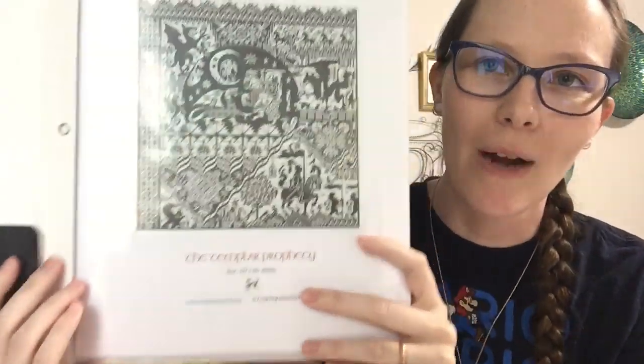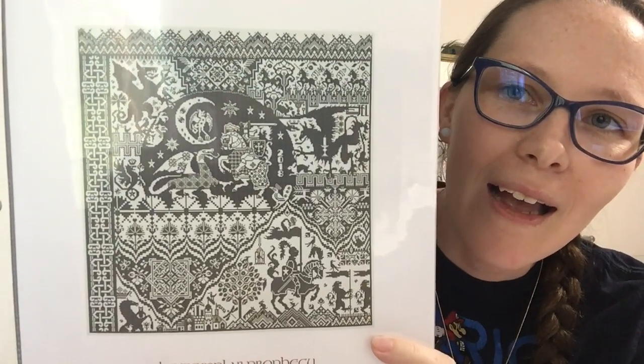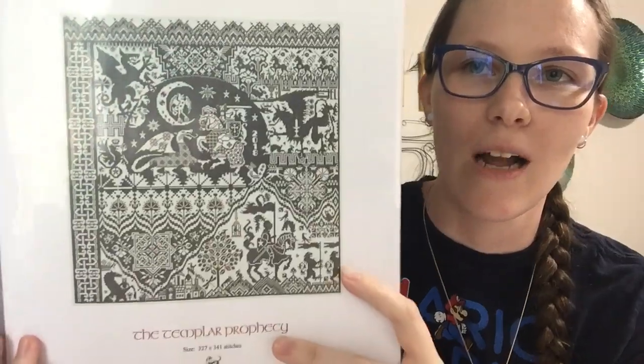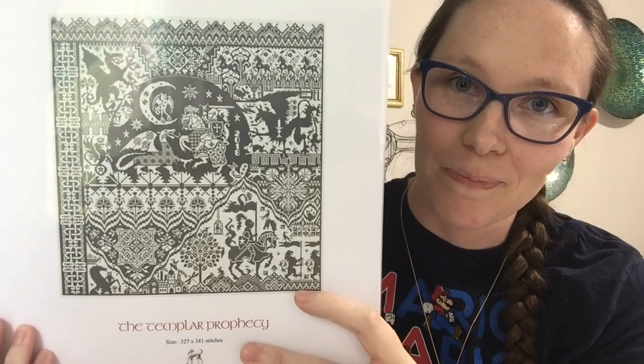So I was all over that, and I immediately started looking at Long Dog patterns, trying to see if I could find one that really spoke to me on a spiritual level. I don't know about spiritual, but I did find one that I liked. And of course, everybody else likes it too. I didn't realize that it was new. I just saw it and I was like, ooh, I like that one. But apparently everybody's doing it right now. Templar Prophecy. I love it. And I didn't love it at first. The first time I saw it, I was just like, okay. But then I really started looking at the pattern.